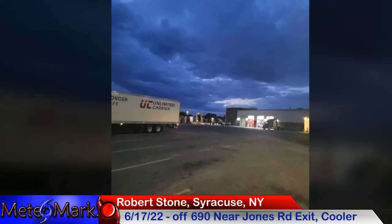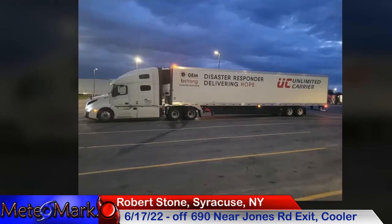Here we go. Robert Stone from the Syracuse area this Friday evening, June 17th. Take a look at this. Saw some of these kind of similar clouds in the upper Susquehanna River Valley, Pennsylvania, into upstate New York. Take a look at this. This is a cold front moving through, and yes, you're seeing some dark clouds. He says it feels refreshing after going through all that heat and humidity of 100 to 105 degrees as he was trucking across the country.